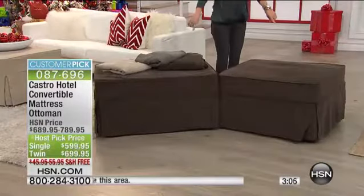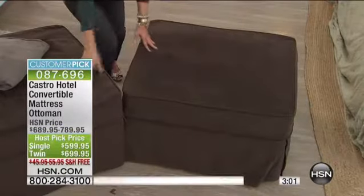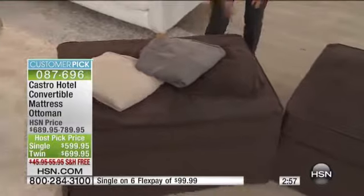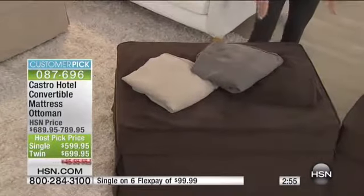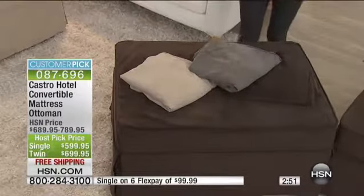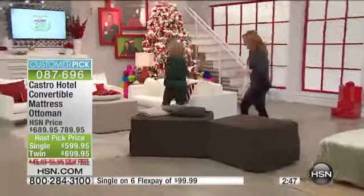Here you can see your 2 size options side by side. Here's the single, 33 inches in width. The twin is 39 inches in width, a little bit longer. This would be nice if you have a sectional and you need something a little bigger. You have the coffee, the gray, and the pearl in your choice on the slipcover, which is included.